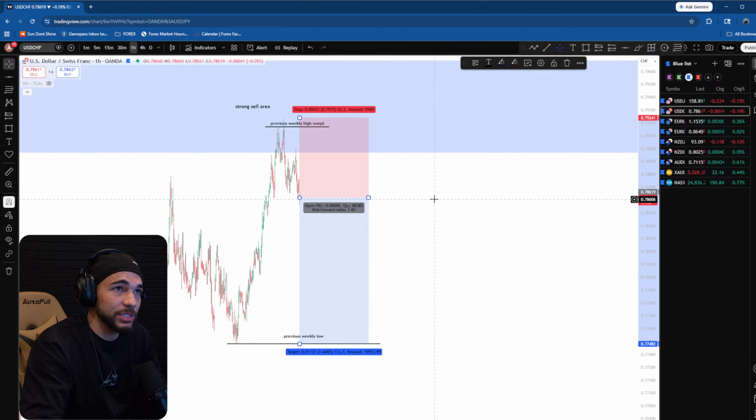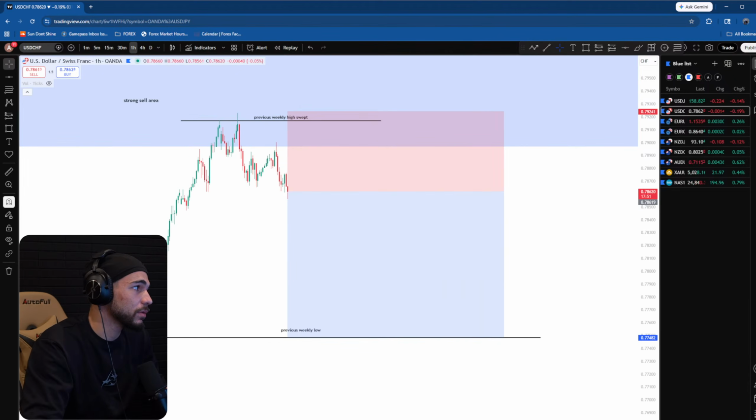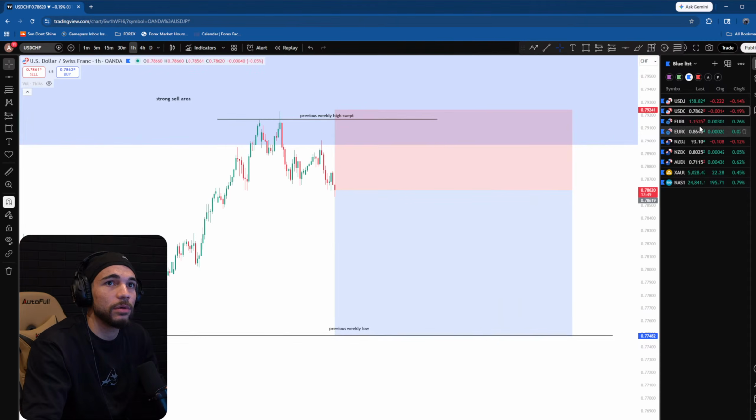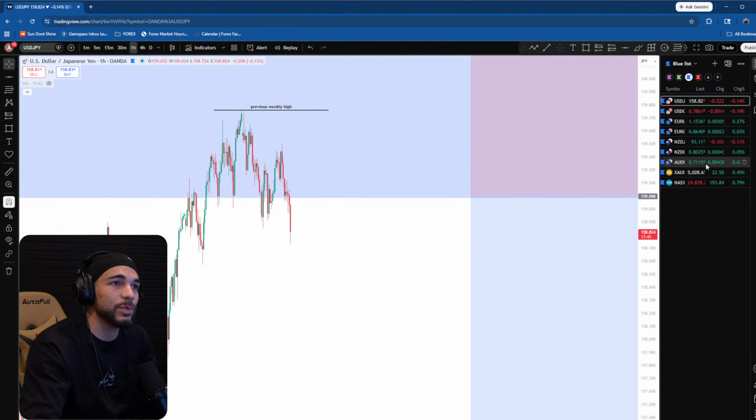This is like a bigger position. I just don't want to hold more of a swing move right now. I really don't. But I don't think it's a bad idea. UJ, bro, I mean, beautiful. Beautiful bear structure there.